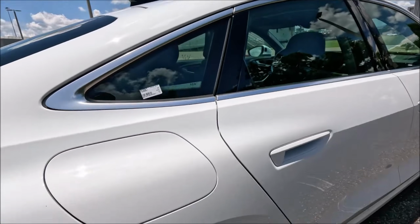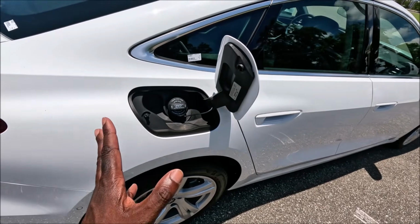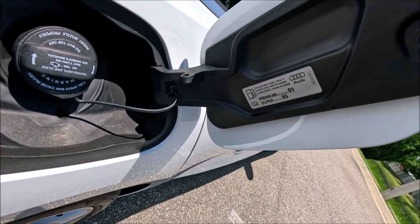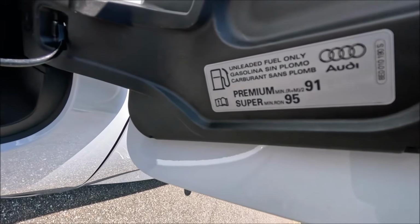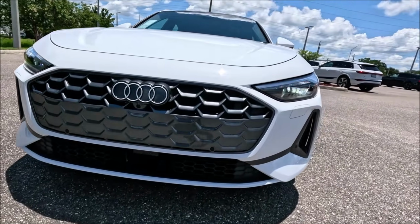And when it comes to fuel economy, we're looking at 26, 22, 31. That means 26 combined city and highway, 22 for the city, 31 for the highway, and premium fuel goes inside of this A5.